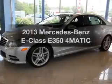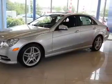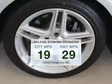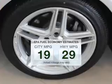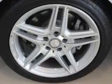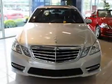Check out this 2013 Mercedes-Benz E-Class. This is the set of wheels you've been looking for. Better gas mileage means better long-term driving, and this ride delivers with a great low fuel consumption rate. The powertrain includes all-wheel drive with a reliable six-cylinder engine connected to a smooth-shifting automatic transmission.